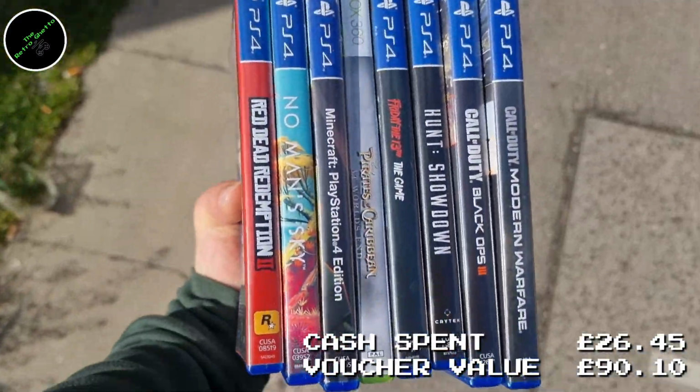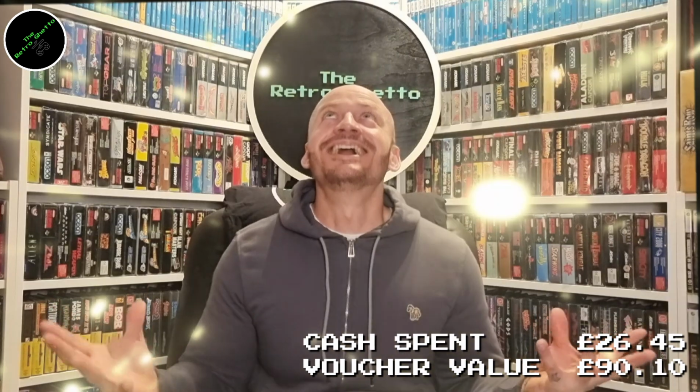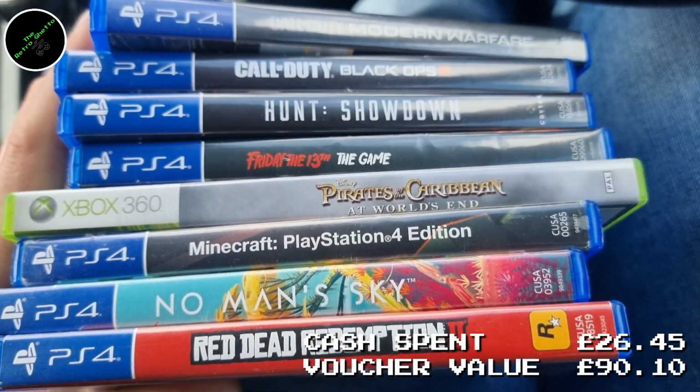And then I found the mother lode. I found this amazing PlayStation 4 bundle. When you go into the back room of a charity shop and you see all those blue spines, it's like, ah. It was such a good find. And the highlight of the find, I think, was Minecraft, which is still £14 in trading value, still a very popular game.